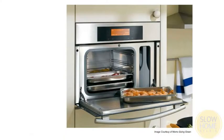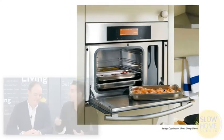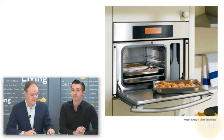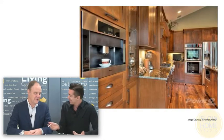Yeah, and then often we add a third oven. Here we've got a steam oven, which is a very seductive appliance because you can make great poached eggs, you can make salmon, you can make steamed vegetables. But if you have this as well as a double oven, I'm going to question that. And of course, this is what it looks like when they're all together.